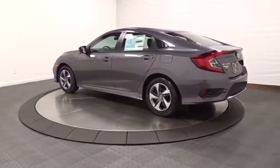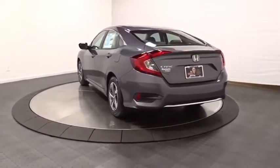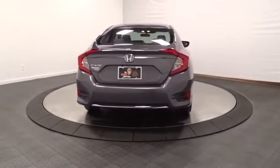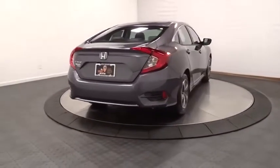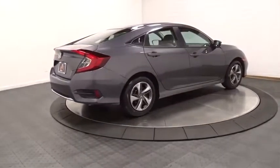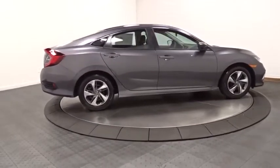Backup camera, keyless entry, Bluetooth, front wheel drive, trip computer, outside temperature gauge, brake assist, day and night rear view mirror, tachometer, automatic air conditioning, cloth seat trim, engine immobilizer, body color door handles, power rear window sunshade, four piece floor mat set, low tire pressure warning.